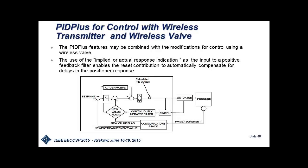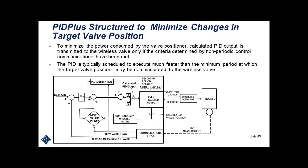Similarly, if you're getting a sensing of the position, maybe in response to your writing to this, it can also take quite a bit of time coming back. So how did we address that? Well, one of the things that we've done is put in an event-triggered output. So on your measurement side, we said, if you execute periodically, that is, you wake up and do something, then if the value has changed by more than the dead band or resolution, it will report.